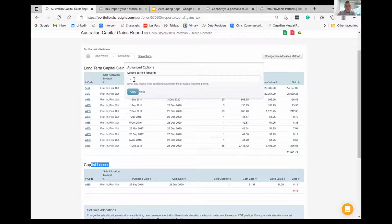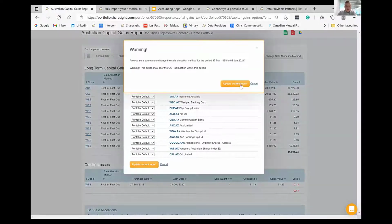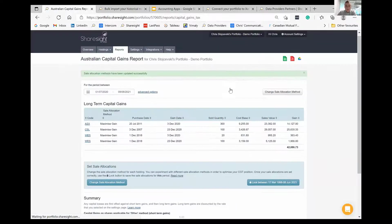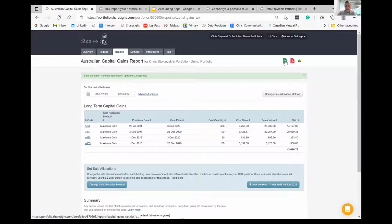If there are previous losses that you want to bring forward, you can build that into it. We can change the sale allocation method, so there's functionality to choose. These are all in accordance with the Australian Taxation Office. Say, for example, you change this, and you can do it by individual holding, update the report, and it will automatically calculate it. If I scroll down, it's got the calculation here at the bottom. So you can choose the sale allocation method, and again, you can export this in Excel and PDF. All of this data actually feeds through to Xero as well.